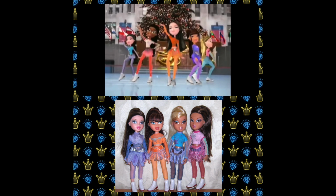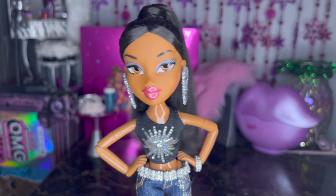I love the song Let Go. I think it's beautiful. It's just such a cute little scene to end the movie. I love it. Alright y'all, that is the end of the video.